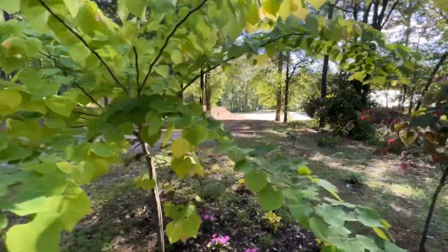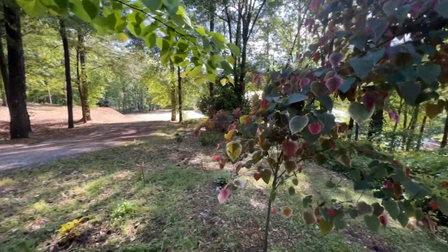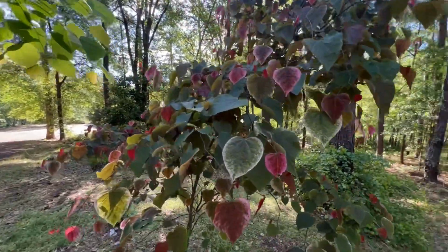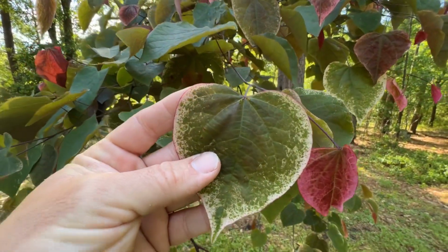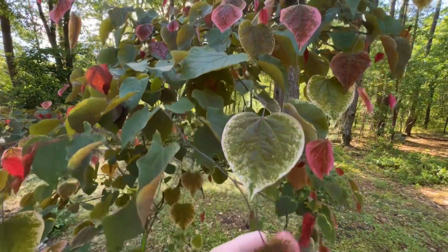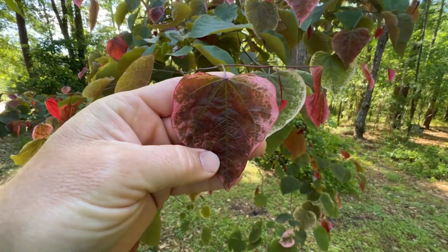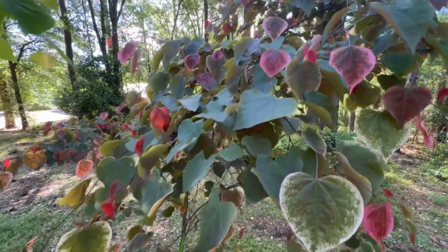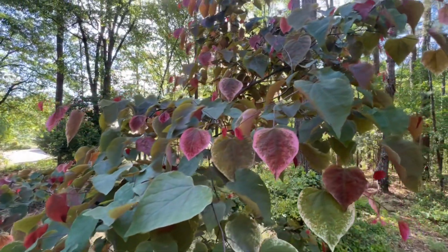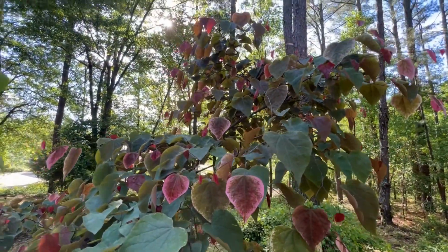And then check the cool foliage out on this Carolina Sweetheart redbud. Another variegated specimen. Look at that cool leaf. We've had trouble finding these. I found this one up in the mountains of North Carolina and just had to have it. Just got amazing leaf color to it. One of my favorite trees for sure.